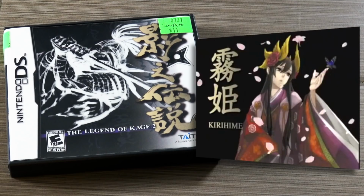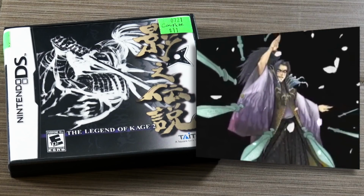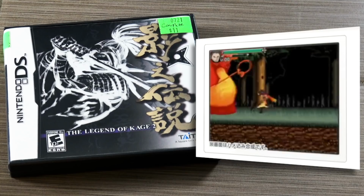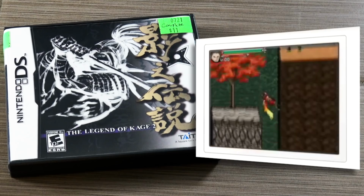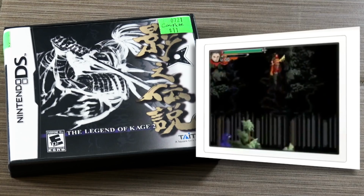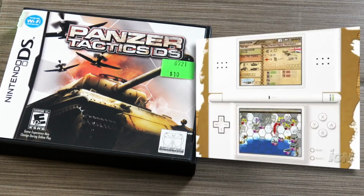I also picked up a couple random Nintendo DS games that I didn't own quite yet. This was a total blind buy. I didn't know anything about it. Just looks kind of interesting. It's the Legend of Kage 2, and it looks like it is a 2D platforming game. Again, I don't know anything about it, so if you played it, please let me know down in the comments below. As well as Panzer Tactics DS.